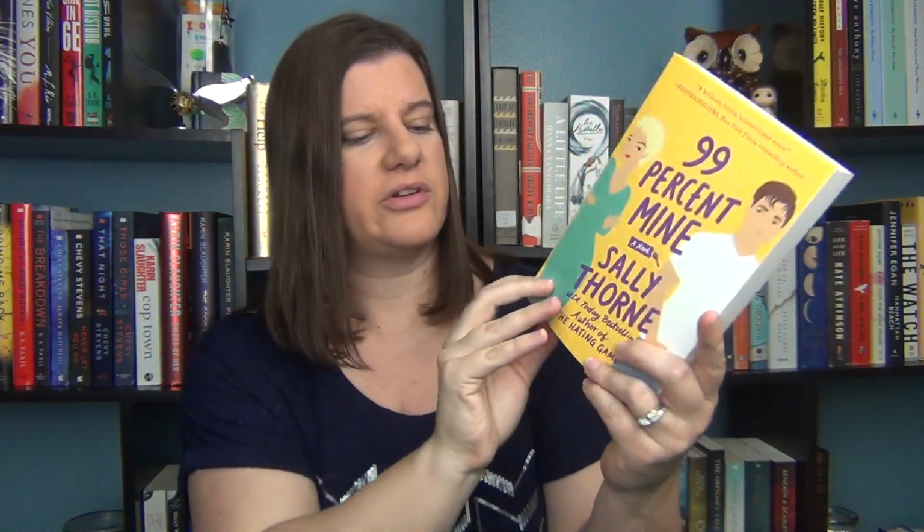So for that one, I'm going to go with another review book that I got, and that is 99% Mine by Sally Thorne. And this one has the characters down here. Sorry, it's a little bit ripped. It got ripped up in the mail, but I have the 2 characters down there on the bottom. And yeah, I'm excited to read this. This will be my first Sally Thorne.